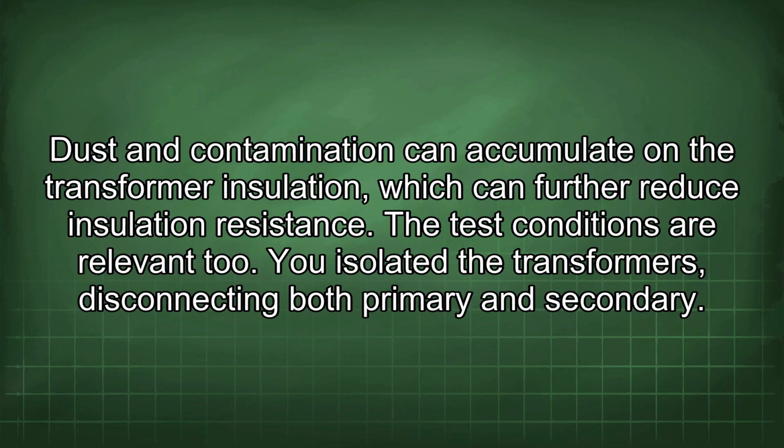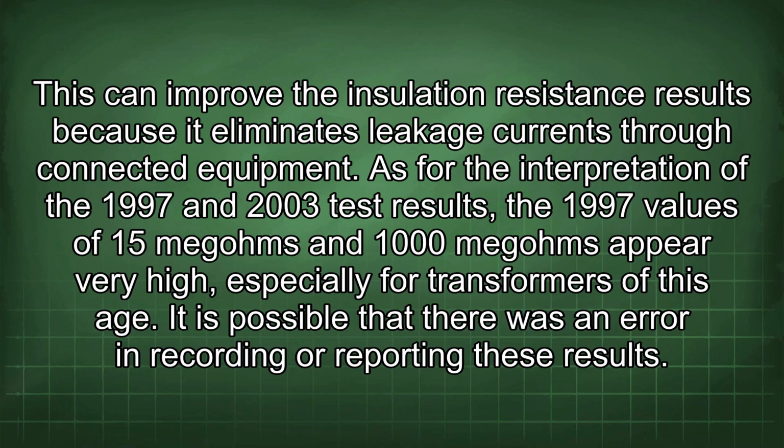The test conditions are relevant too. You isolated the transformers, disconnecting both primary and secondary. This can improve the insulation resistance results because it eliminates leakage currents through connected equipment.